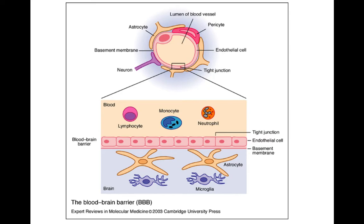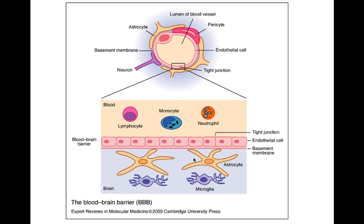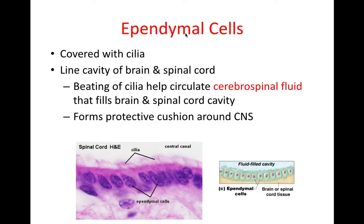But then even if some toxins or bacteria or whatever don't get destroyed by these white blood cells and do manage to cross through the cells that line the blood vessel wall, you also have on top of that astrocytes and microglia in the brain that are there to just further protect your brain cells from bad stuff that might be in your blood. So this is the blood-brain barrier. Okay, next we're going to discuss ependymal cells.